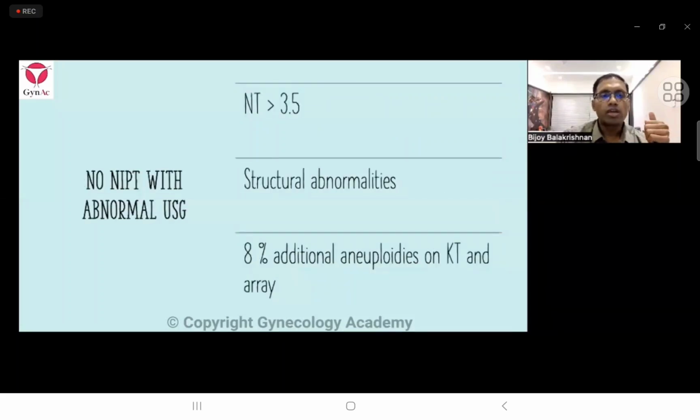For the first scenario, when you have an abnormality on ultrasound, this could be a structural abnormality or it could be an NT value that is greater than 3.5. Whenever you have such kind of abnormalities, do not do an NIPT. The best method is to go in for amniocentesis and preferably a microarray, because 8% of the time you will get additional aneuploidies that cannot be picked up on NIPT. So there is no point in doing the NIPT and wasting time and giving false reassurance in this group where the NT is high or there are structural abnormalities.